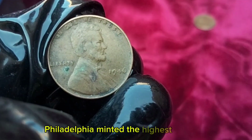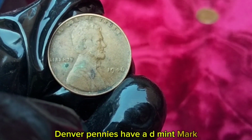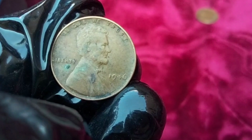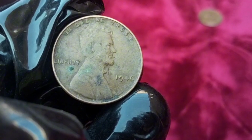Philadelphia minted the highest number of these pennies, with no mint mark. Denver pennies have a D mint mark. San Francisco pennies feature an S mint mark. Now, let's talk about the technical specifications of the 1946 Lincoln wheat penny.